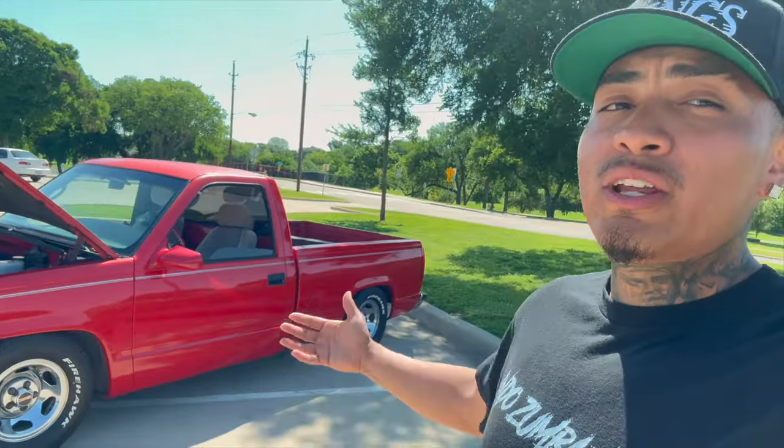But anyways, what do you guys think I should do next to it? What do you guys think I should change on this truck? Should we do 22s? 17x11s, 18x11s. What do you guys think? Comment down below, guys. Let me know.